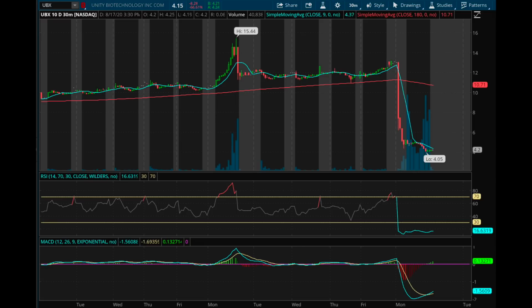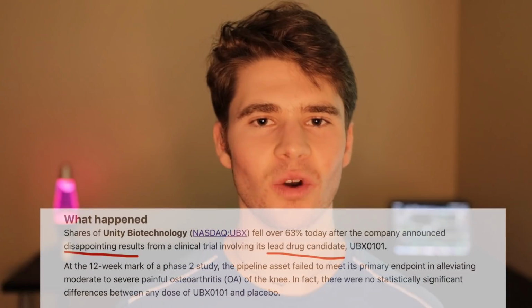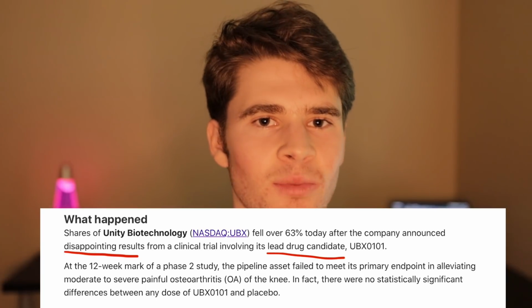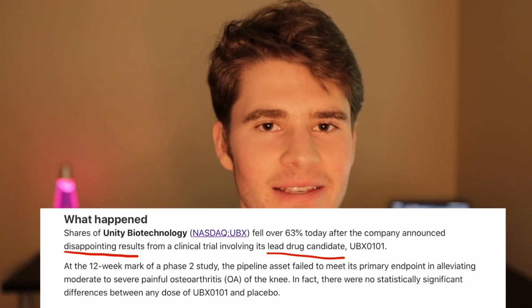So I bought this towards the end of the day. So what's the reason that I bought this stock if it's getting hit so hard? Let's take a look at why it got hit so hard today. We can see that its number one drug failed the trials, leading to a bunch of disappointment in investors and leading into some mass selling.